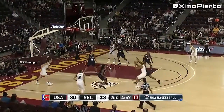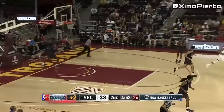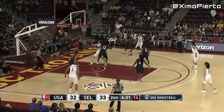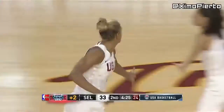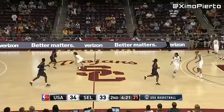Well, we know the future is bright for the U.S. team. It's definitely bright, and one of the reasons why is USA Basketball. You're going to see her and Breanna Stewart for a long time out there. The 2015 WNBA MVP. Stewart out to Delle Donne, the baseline jumper. Boy, she's got such a beautiful shot.